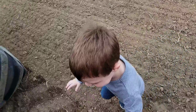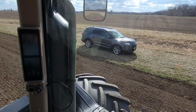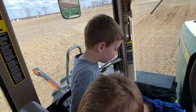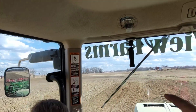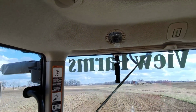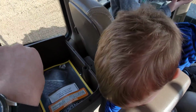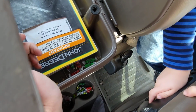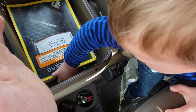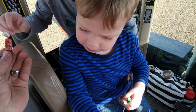Who's here? Okay, everybody wave bye, Mom. Can you tell everybody hi here? Did you take this one out? I did. It's so I can put my water up there and it keeps it cold. All right, Brayson, what you want is in here. I want two. Rylan, did you have one or two? I only have one. Okay, here's another one.